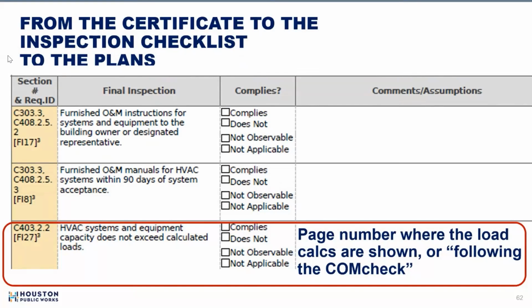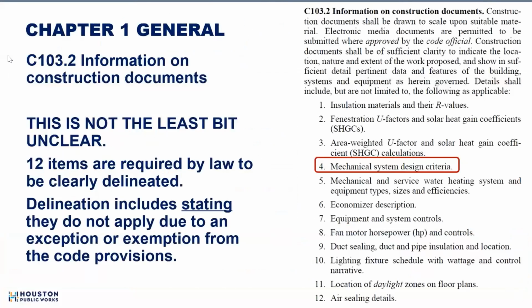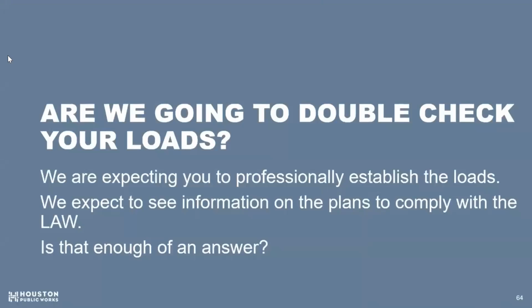All right, so back to this chapter 1 item. I'm going to be referring to this a few times. These 12 items are required by law to be clearly delineated. And there you go, item 4, mechanical system design criteria. That's what the loads are, right? So are we going to double check your loads? Well, let me say this. We are expecting you to professionally establish the loads. We expect to see information on the plans to comply with the law. And is that enough of an answer?